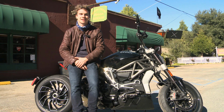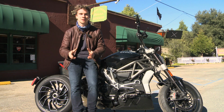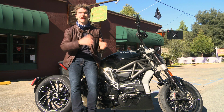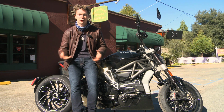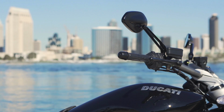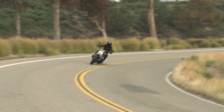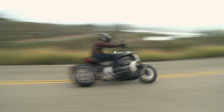When Ducati released the standard Diavel, their slogan for the bike was "Don't call me a cruiser," and I imagine it's got something to do with the fact that they didn't want people having negative connotations of what they associate with a cruiser. The XDiavel, in looks at least, is definitely a cruiser. It's got the teardrop shaped tank, feet forward positioning, big V-twin engine, and yet having ridden it this morning, it's got to be the least cruiser thing I've ever ridden.